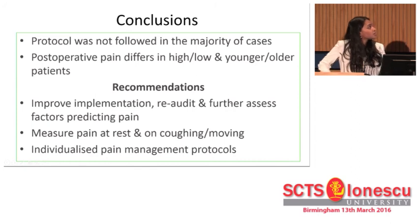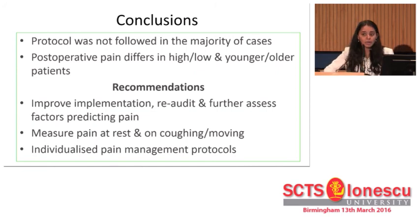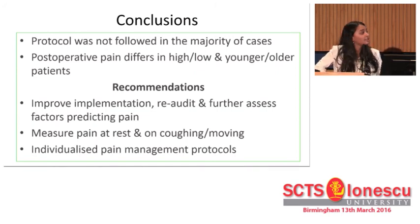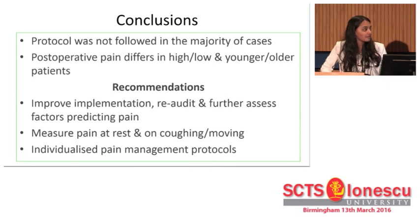So the main conclusions were that the protocol was not followed in the majority of cases. Post-operative pain differs in high and low risk groups, as well as in younger and older patients. Our main recommendations following this audit is to improve implementation of the protocol that we've created, re-audit this, and then further assess the factors predicting pain. We'd also like to recommend that pain should be measured at rest, on coughing and moving frequently, and all patients should receive individualized pain management protocols.